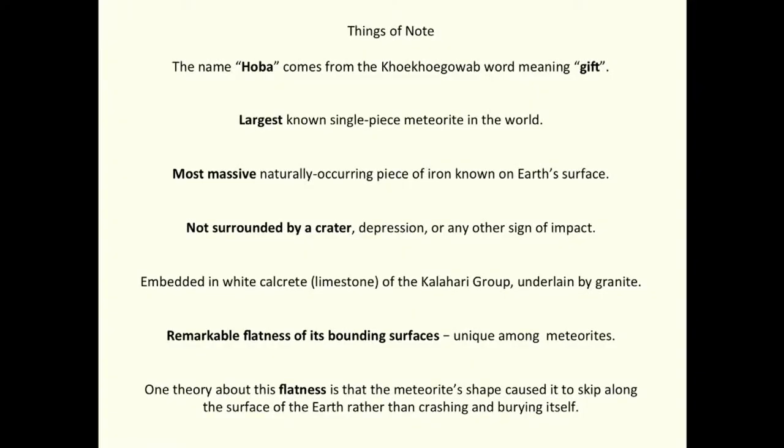Things of note: Hoba from the native language means gift. It's the largest known single-piece meteorite in the world. It's the most massive naturally occurring piece of iron known on Earth's surface. Not surrounded by a crater, its remarkable flatness of its bounding surfaces is unique among meteorites. One theory is that the meteorite shape caused it to skip along the surface of the Earth rather than crashing and burying itself. I guess like skipping a rock across water, but that's a pretty heavy one.